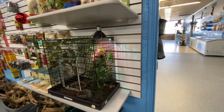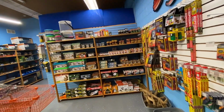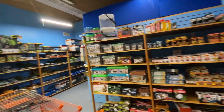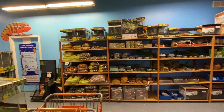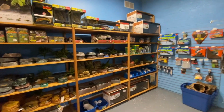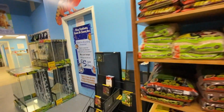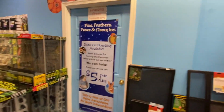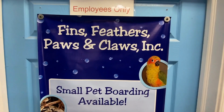And this is the front of the store. Oh, little hermit crabs. Wow. Such a great selection. Definitely worth the drive. Prices are great. Store is clean. Customer service is A1. It's cool grounds. Did I say the name of the store yet? Fins, Feathers, Paws, and Claws. There's two nearby. This one is in Harleysville, Pennsylvania. There's another one in Quakertown.